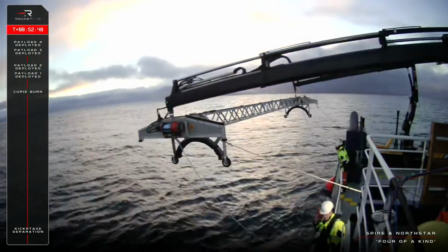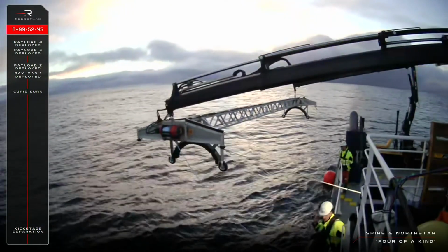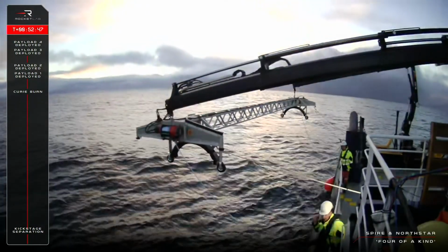We're going to end the broadcast now, but we are very, very excited for what is coming this year for Electron, Space Systems, and Neutron. The Rocket Lab team around the world are hard at work reaching milestone after milestone, and what a way to kick off 2024 with a successful launch and recovery.